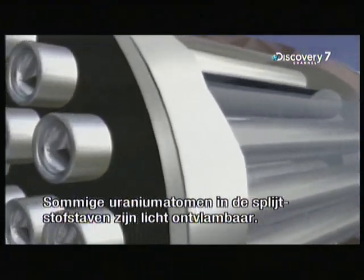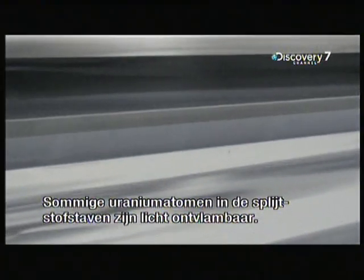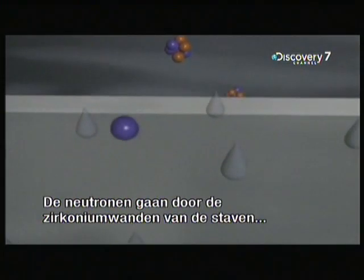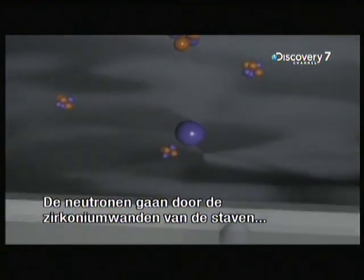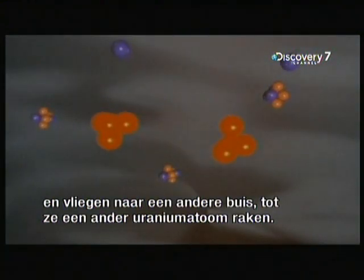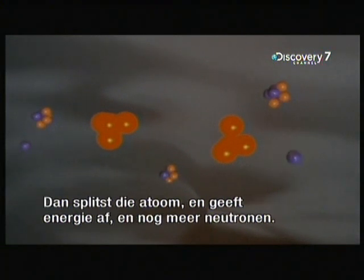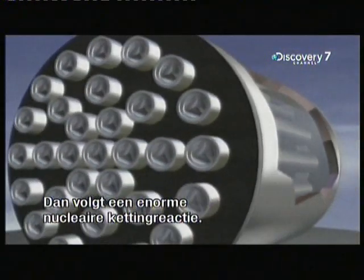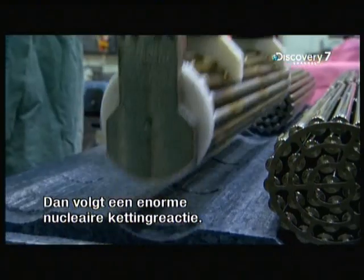Some of the uranium atoms inside the fuel rods are a bit excitable. When they get excited, they start throwing off neutrons in all directions. The tiny neutrons can pass through the zirconium walls of the fuel bundles, flying from one tube to another until they hit another uranium atom. When they do, the atom splits, releasing energy, and even more neutrons. And you have a colossal nuclear chain reaction.